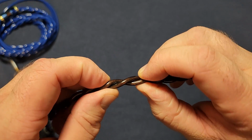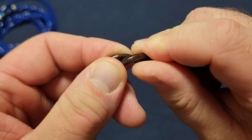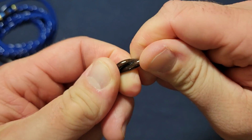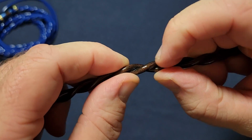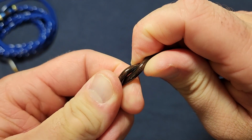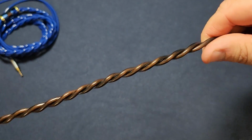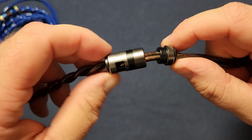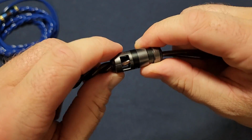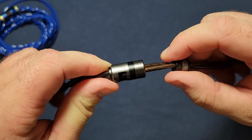Then we have this, like, you can see the individual threads inside there where we have this sort of translucent, okay, I'm not sure what material this is on the outside, but you can kind of see through it, and it's also got this dark color to it. So the wire is twisted together there as you go through, and then we have this nice little joint right here, or like, what do they call this thing? Anyway, where the wire splits.